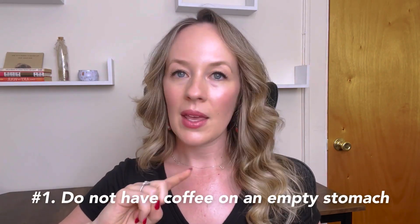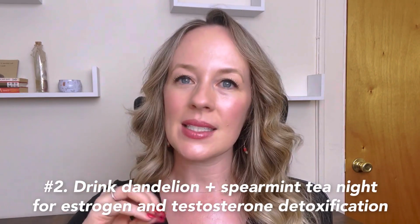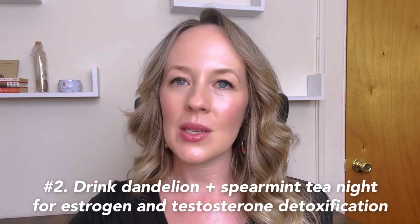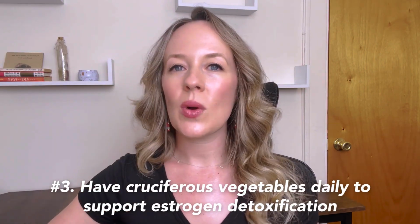So 3 action steps you can take to address these specific issues to start to positively impact oil levels at the pore are: number 1, don't have coffee on an empty stomach, have it with breakfast. Number 2, drink dandelion tea and spearmint tea together once a day at night. Spearmint tea was shown to decrease androgen levels, and dandelion tea helps support estrogen detoxification. Number 3, have cruciferous vegetables 1 to 2 cups a day.